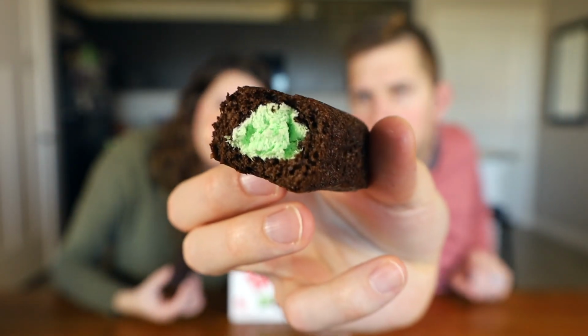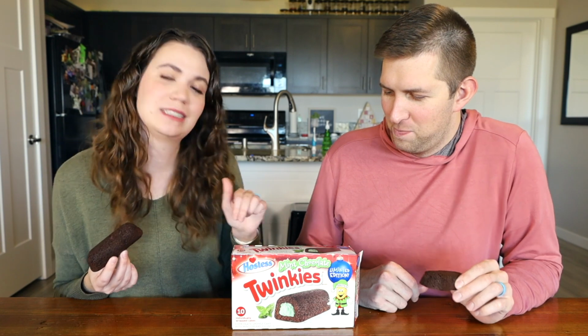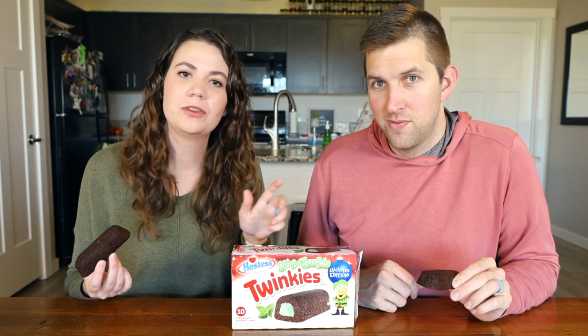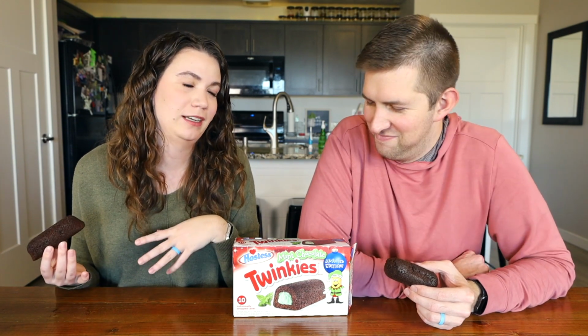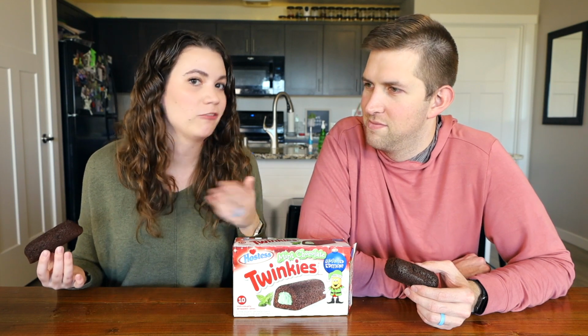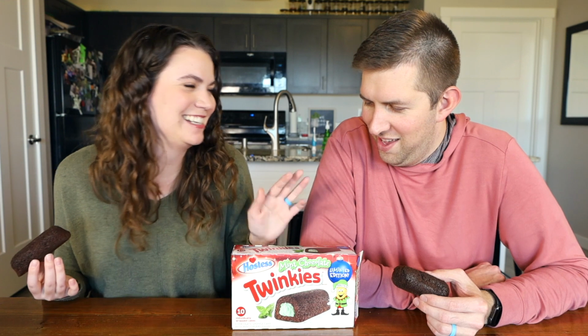So there you go. Next we have the mint chocolate Twinkies, and my goodness, these have a delightful smell. They smell really good. So good. So these are from Hostess, and these are limited edition. All of the ones that we got from Hostess, which is only 3, are limited edition holiday. I think they make different ones every year, that's my understanding, but the Little Debbie holiday ones I think they make every year.